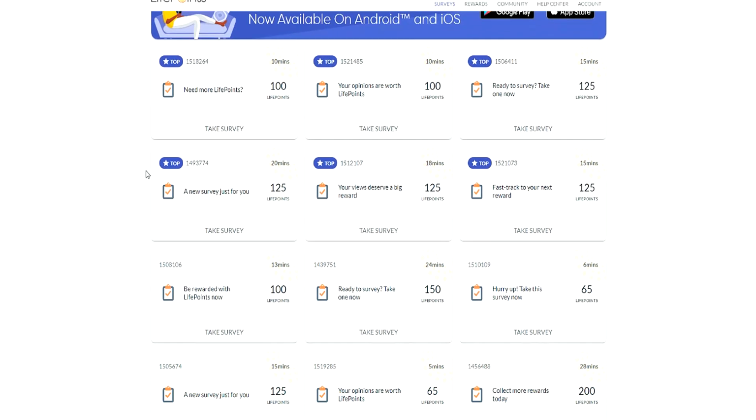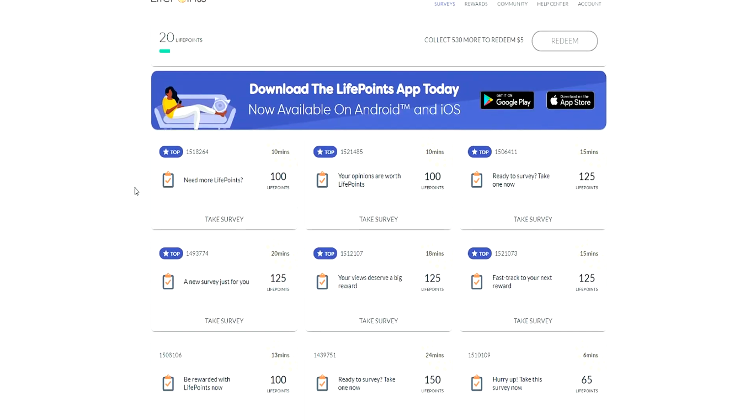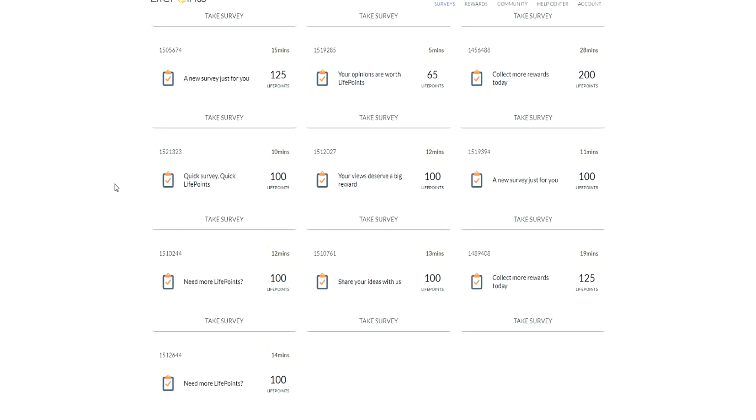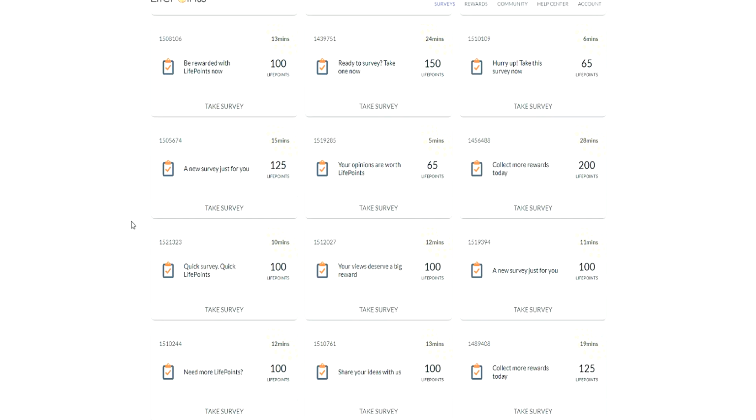I also found that the website is actually quite slow and does actually glitch out a bit as well, funny enough. So you earn quite a bit of money for completing surveys, but the website itself really needs some maintenance. Like, it's very slow swapping between surveys. So let me know guys how you go on LifePoints.